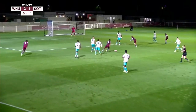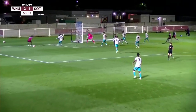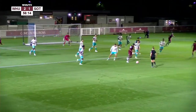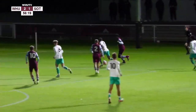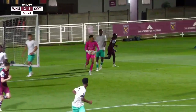Look at this for a run from Ben Johnson. And now Mbamba's going to get there at that back stick for West Ham. And the number nine finds an option. He'll find Johnson. Liang. And just too close towards Mohamed in goal for the Saints.